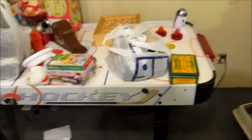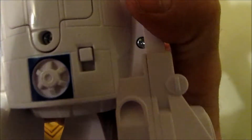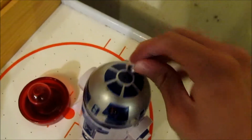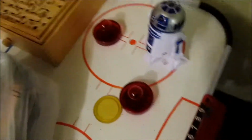That there was $20. We got that at Goodwill. It works that same day. We got an R2-D2 unit thing, and I have not quite figured this thing out yet, but on the back I flip it from off to on, and it does this. The head moves. These things kind of move, but I don't know how to get him to move himself, so my guess is the batteries are going dead. So I don't know. The hockey table also came with 2 paddles and a puck. Paddles are not so good, but hey, go figure.